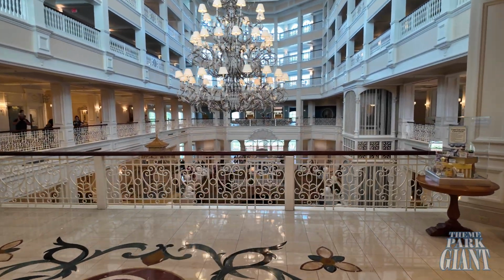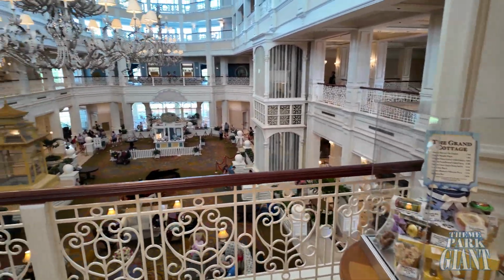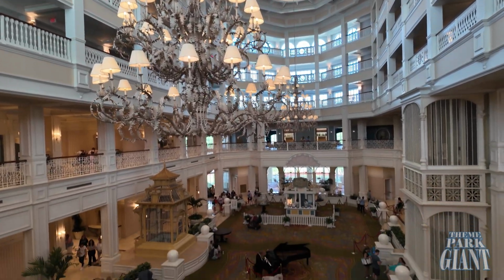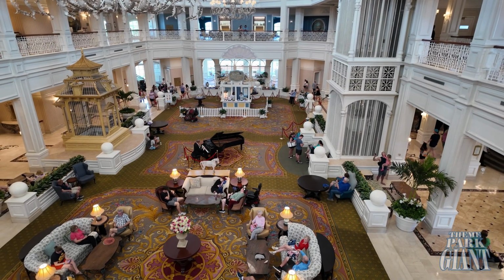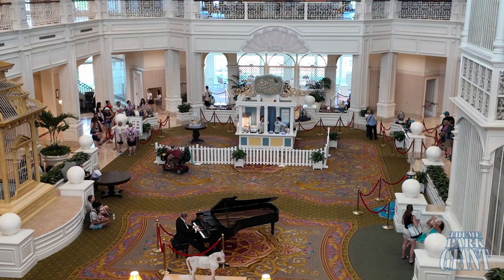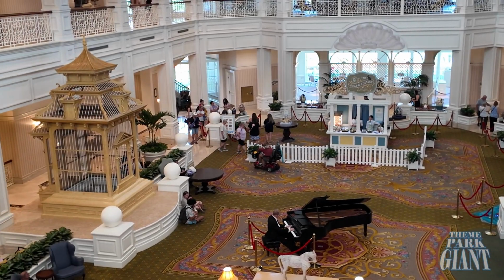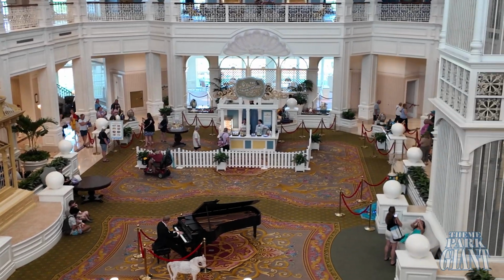We have arrived at the Grand Floridian. Nothing makes you feel quite as bougie as walking into this lobby. I totally belong here. Much like Christmas, they do have a pop-up little store here. It's the Grand Cottage instead of the gingerbread house. And then over to the left, you can kind of see those people looking at all the Easter eggs. So we'll head down there and check it all out.